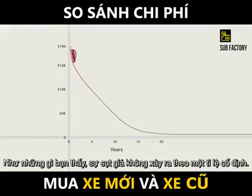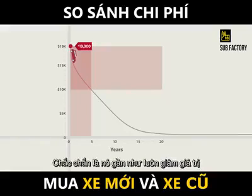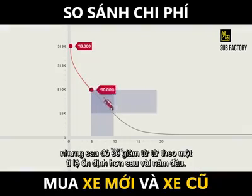As you can see, depreciation doesn't happen at a constant rate. Sure, it's almost always going to go down, but a new car loses value fastest the moment you buy it, but then slows to a more constant rate after the first few years.